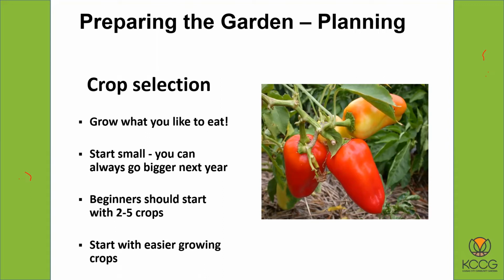So think about which crops you would probably use the most, and that it's maybe hardest to get fresh ones that you want. Like, it is really hard to get a good, fresh, ripe tomato. Even in the summer, if you go to a store, it's hard to find good tomatoes. Probably your best bet would be to go to a farmer's market. So that's why it's really worthwhile growing your own tomatoes.